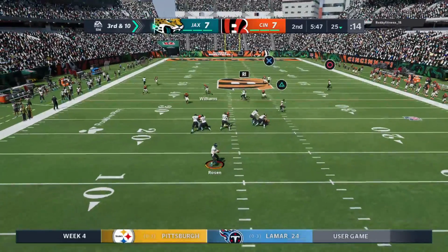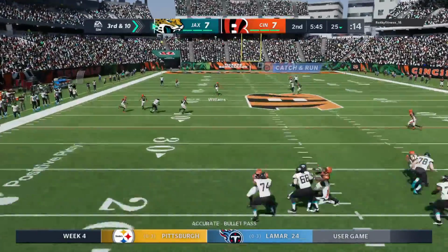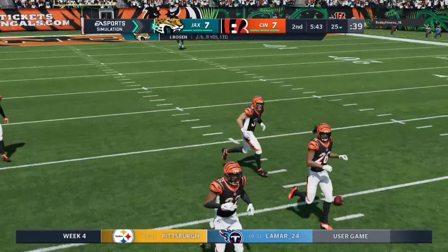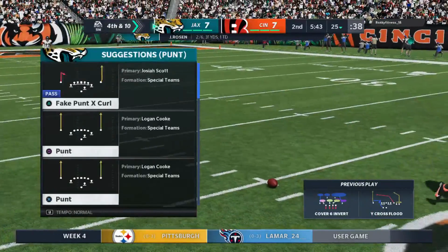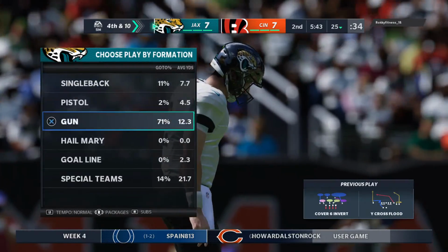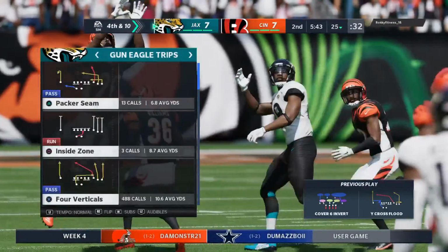Here's Rosen. He's going to go deep for Conley. And it falls incomplete after almost being intercepted. A pick there would have been great. The good news for the defense now, it's 4th down.